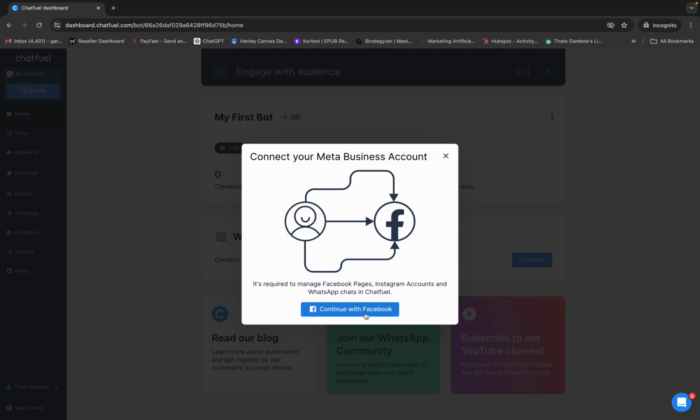As you can see, it requires me to click into my Facebook. So you'll click on Facebook, and then you just follow the steps. Everything that happens here is obviously private, and it has the highest level of security. What it means when it says continue with Facebook is that Chatfuel asks for permission to access your Facebook account, basically just for the purposes of connecting your Chatfuel account to your Meta business account.